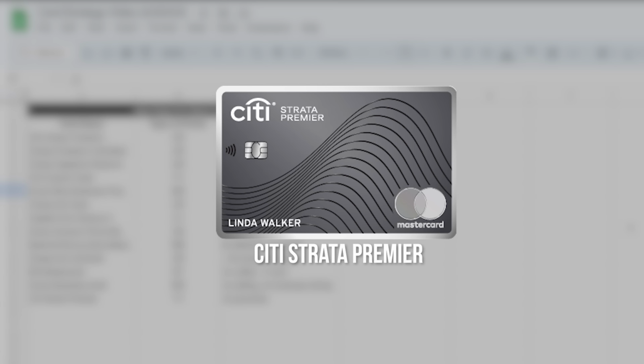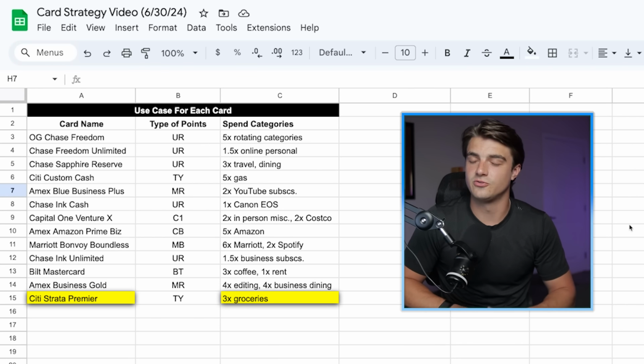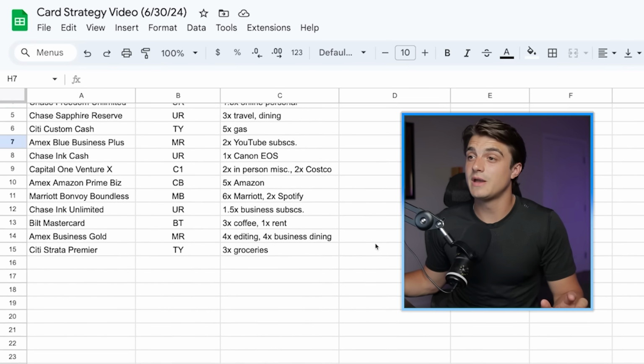And then lastly, my new card in the setup is the Citi Strata Premier, which I'm currently using for just 3x back on groceries, despite its awesome 3x categories outside of that, but it's been helping in that regard for sure. Now, a couple of quick notes on this before I scroll down and we look at the summary of my main spending categories.